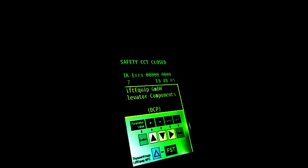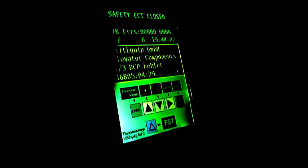So then we got drive, obviously lots of drive settings. You can get into the drive menu like this as well. Oh, so you're now controlling the VF drive? Yes. So you're controlling the VF drive now.